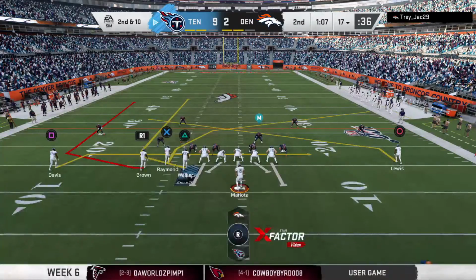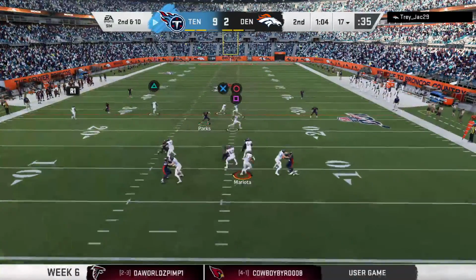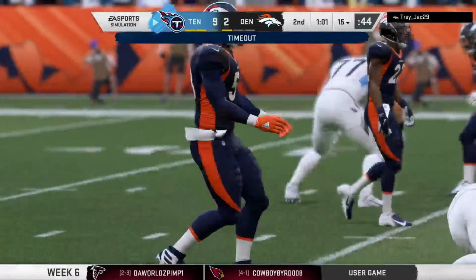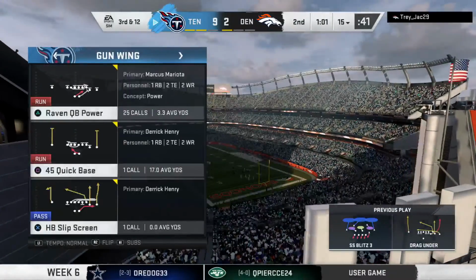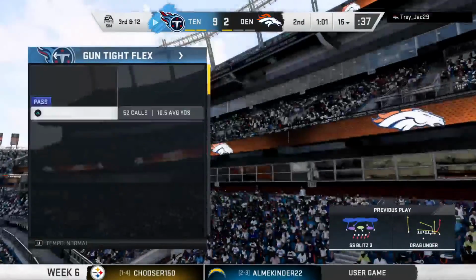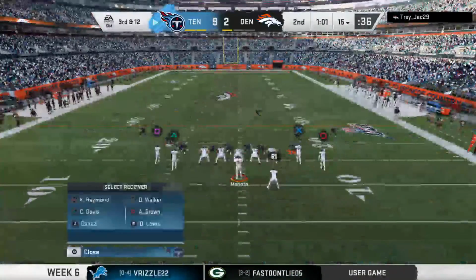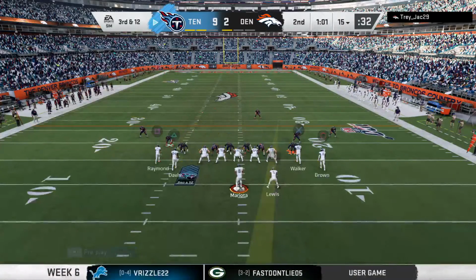Had the completed pass, but for no gain, stopped right at the line, so it's 2nd and 10. Escaping the pressure, and he can't find a receiver, and he's brought down. Now the Broncos going to use the second of their timeouts, as they'll stop it with just over a minute to go before halftime. Mariota will need a big play after the sack as the Titans come up 3rd and long.